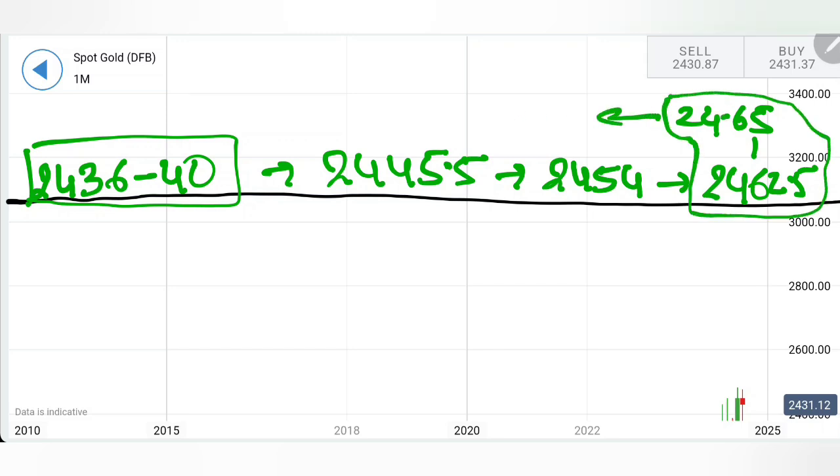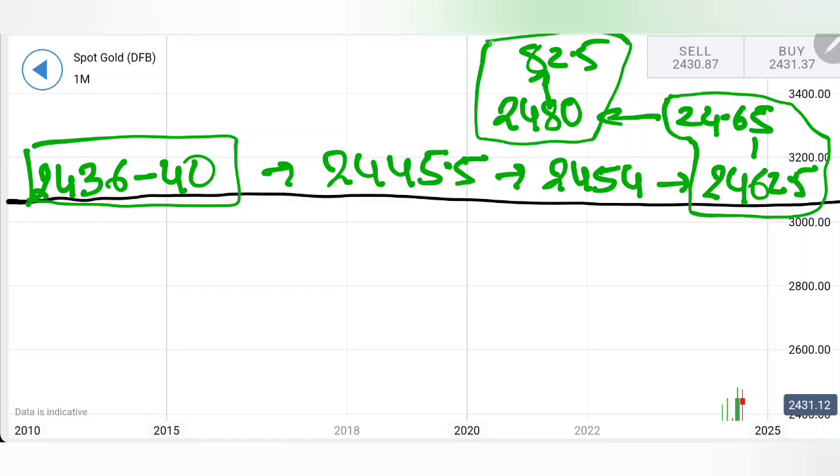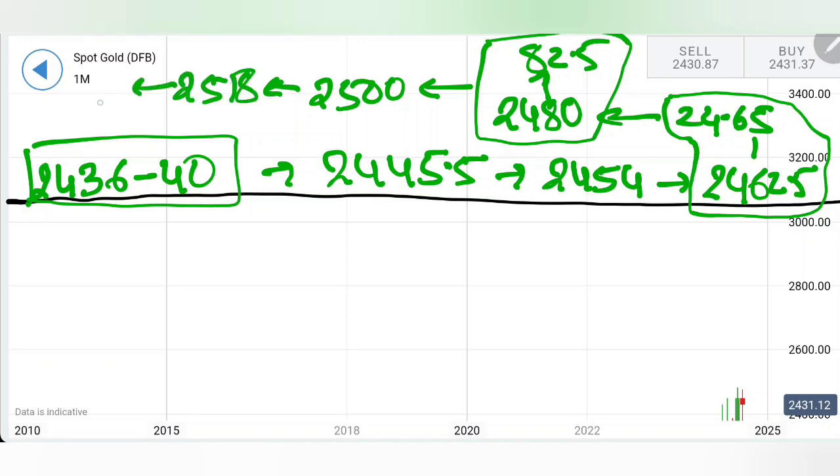Beyond this, I will be looking forward to 2480, 2482.5, and if it breaks beyond this, stay bullish. We are looking forward to 2500, 2518, and then 2545 levels. Yes, if it breaks beyond this zone, you can say now the bulls are back in action and a stronger rise can be expected beyond these levels. So for the coming week, there are critical resistances here. You have to be watchful here. You have to be careful here, and beyond this, definitely it is going to be treated as extremely bullish.